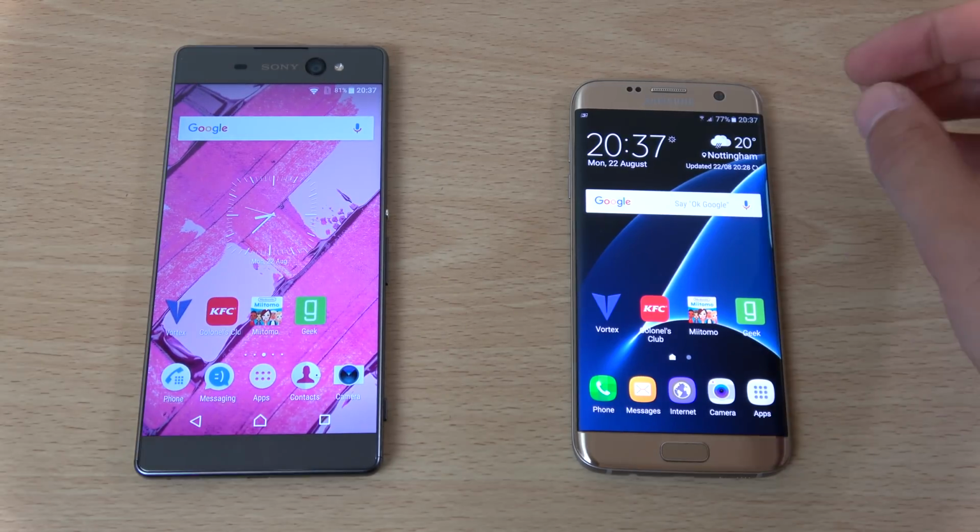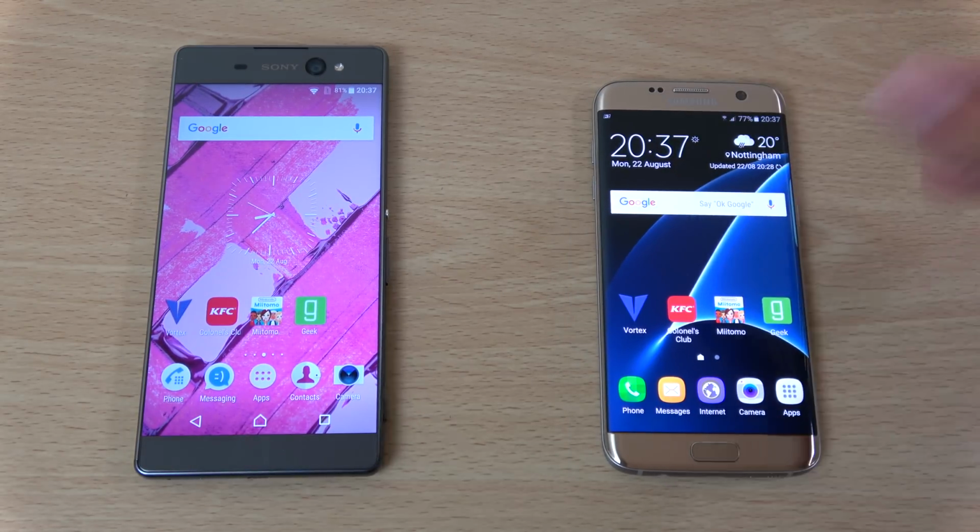But to everyone else, I'd probably still recommend S7, S6 Edge Plus, Note 5, etc. I'd probably recommend all those handsets over the XA, because obviously they are a lot cheaper nowadays and you're getting still fantastic performance overall. So yeah, just a quick little comparison here of the Xperia XA and the S7 Edge.